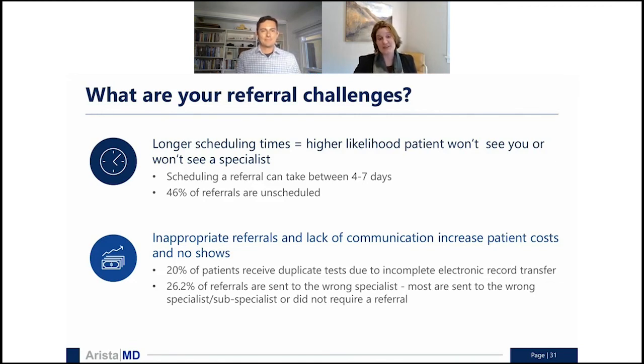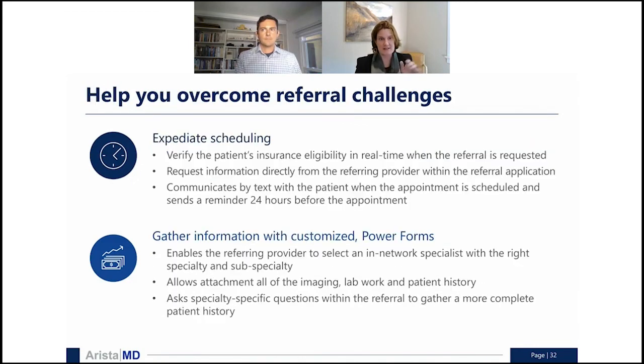Inappropriate referrals and lack of communication increase the patient costs and no-shows. So we want to eliminate that duplicate test. We want to get the referrals sent to the right specialist to eliminate any follow-up that's unnecessary. This is how we help you do it. We're going to try to expedite that scheduling. We're going to gather the information with customized, we call them power forms, so that when your PCPs are referring to your specialty care practice, it's super easy.